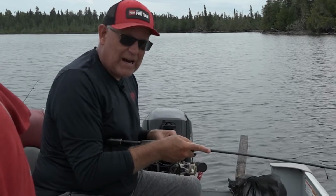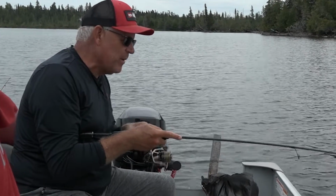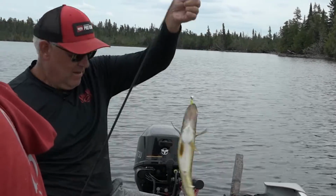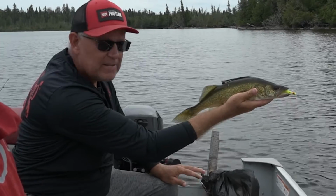And that's what I talked about, confidence. When you have confidence that if you have a bait out, if there's walleye around and any amount of active at all, they'll bite. Oh, that's a beauty. That's a beauty. And again, oh my gosh, is that a pretty fish. Look at that.